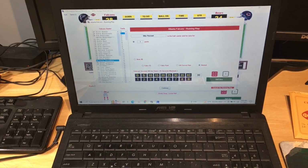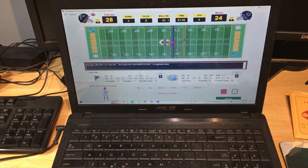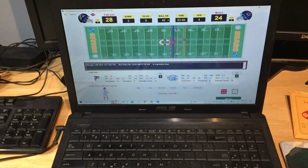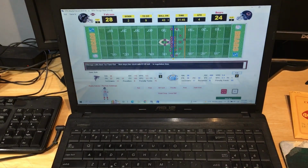30 seconds. Okay, and the Bears are going to call timeout on that one. Put 15 seconds back on the clock. Okay, so 1:45 left, 2nd and 9. Okay, and Scott Hunter's going to surprise him here with a little short pass out to John Gilliam. So they're thinking they're just going to ground and pound, but Scott Hunter's going to try to sneak a little pass in there to Gilliam on 2nd and 9.